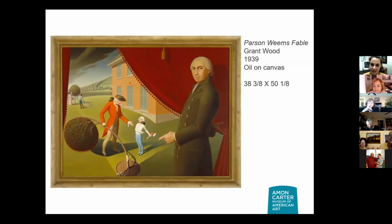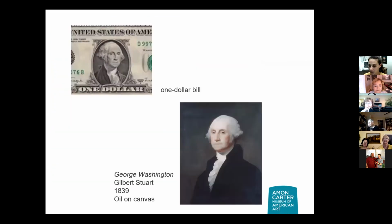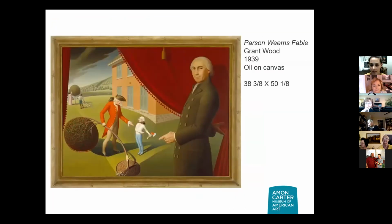So this is Parson Weems' fable, and we're going to jump to another American artwork. Any other thoughts about this artwork before we switch to our next one?